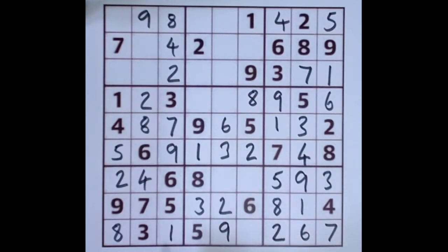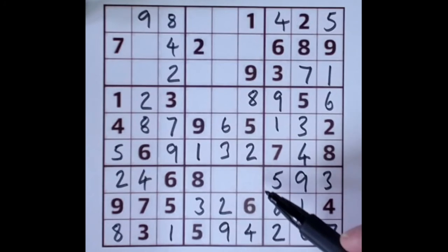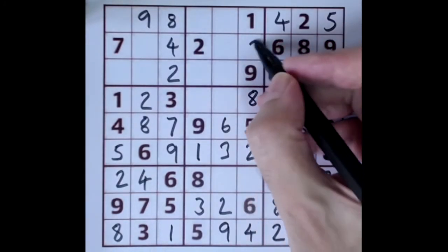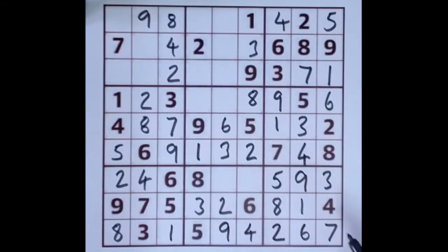1 number missing down here, it's a 4, we don't yet have a 4. 2 numbers missing here, 1, 2. We don't yet have a 3, but I can already see that this 3 is blocking this square, so that's got to be a 3. 4, 5, 6, 7 we don't yet have. Let's just double check. Okay, fine.